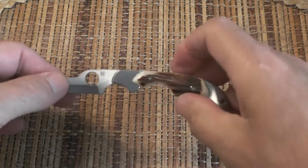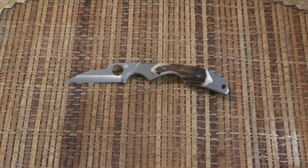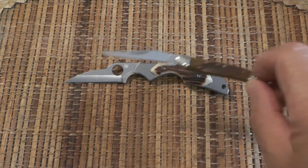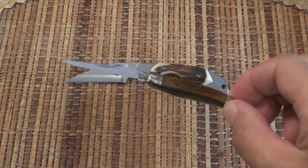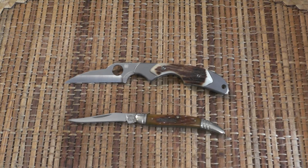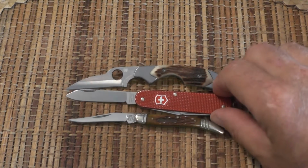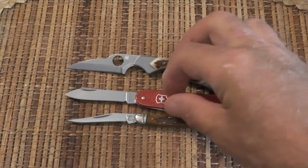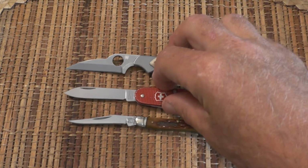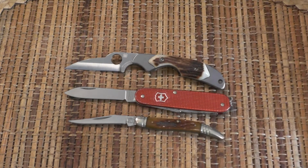I want to compare it in size to several other knives that are in my collection. The smallest knife possibly in my collection is this one right here. This is a Rough Rider toothpick. It makes the Kiwi look large in comparison. Another knife that most of you have is this Victorinox Cadet. Let me put it right there. And it's roughly the same size, although the blade is a little more substantial in the Kiwi.